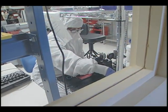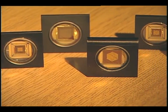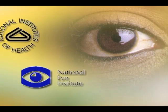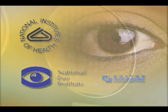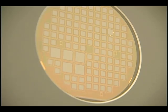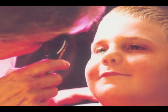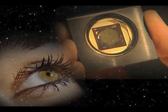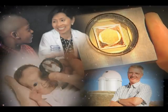MEMS deformable mirrors from the company are being used in space observatories around the world, and the cost-effective manufacturing techniques derived from the NASA SBIR-funded work mean that you may soon find advanced adaptive optics technology at your local eye clinic. The National Eye Institute of the National Institutes of Health recently awarded an SBIR contract to Boston Micromachines to develop an instrument that takes advantage of MEMS deformable mirrors to give doctors a clearer and more detailed look inside patients' eyes. This would enable earlier detection of eye diseases such as glaucoma, diabetic retinopathy, and age-related macular degeneration. It's a significant innovation that's bringing a twinkle to the eyes of researchers, doctors, and patients.